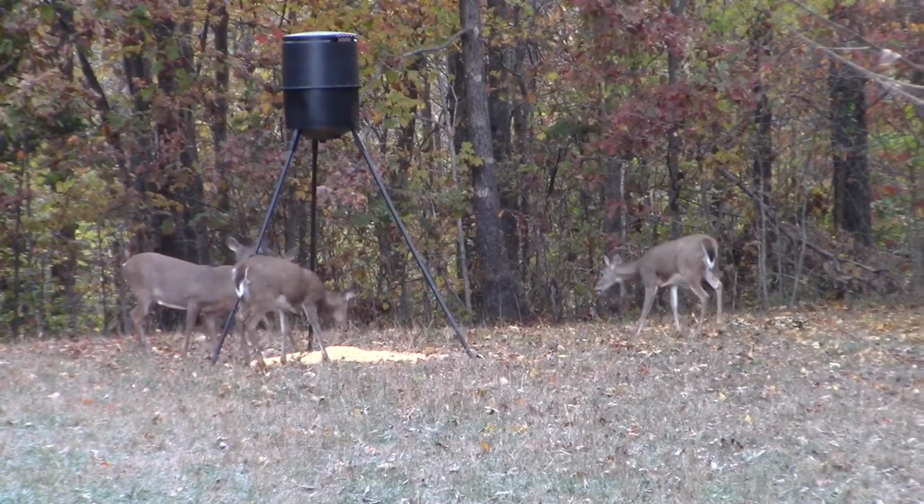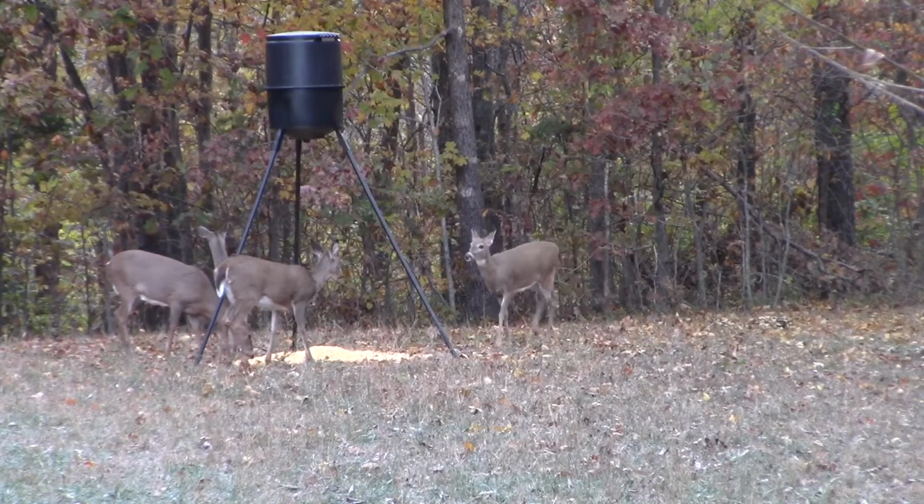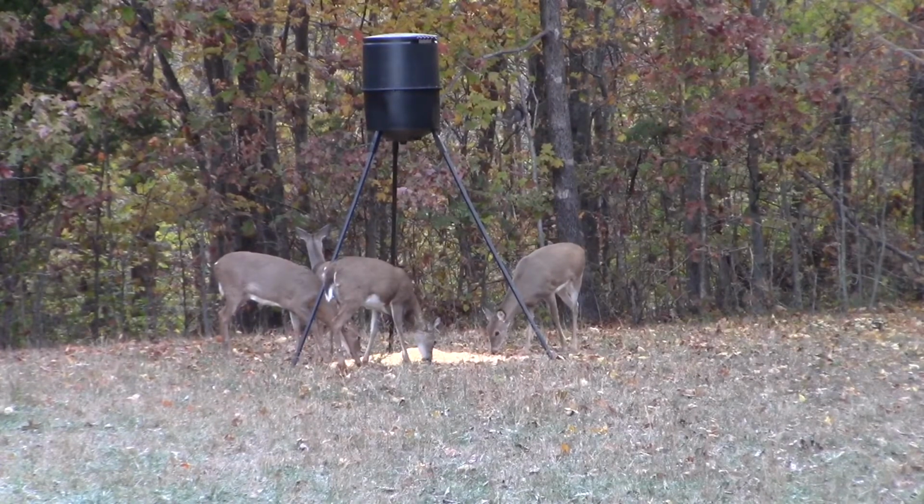So I'm pretty sure she was probably with a buck. The buck, I think, stayed in the cover, in the concealment of the woods, while she went out and fed. Because she was only out about 10 minutes, and then she went right back in the same place she came out of. So yeah, pretty eventful.